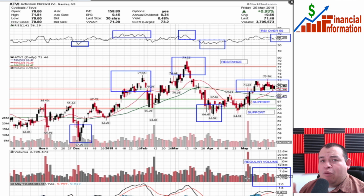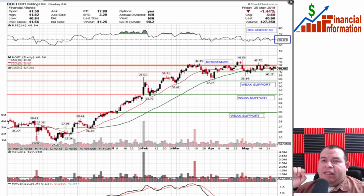Now in terms of volume level, you can see that the volume has been steady during the last few months, which is nice. Now the next stock is BOFI. It's a Nasdaq holding. The stock symbol is BOFI.